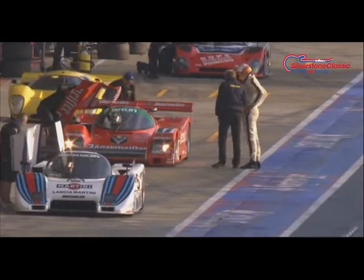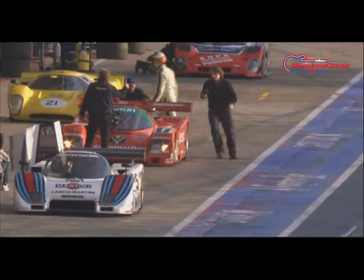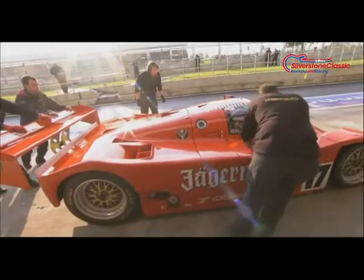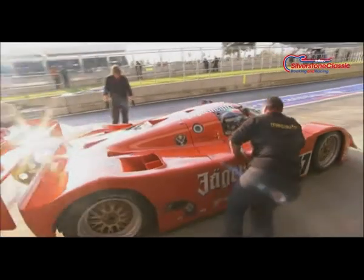It is, isn't it? Whether it's on a 962 or 956 Porsche, or of course on the BMWs when they came and raced at Silverstone in the 6R races, driven by Hans Stuck and others. Does it make you drink Jägermeister, Bruce? Nothing would make me drink Jägermeister.